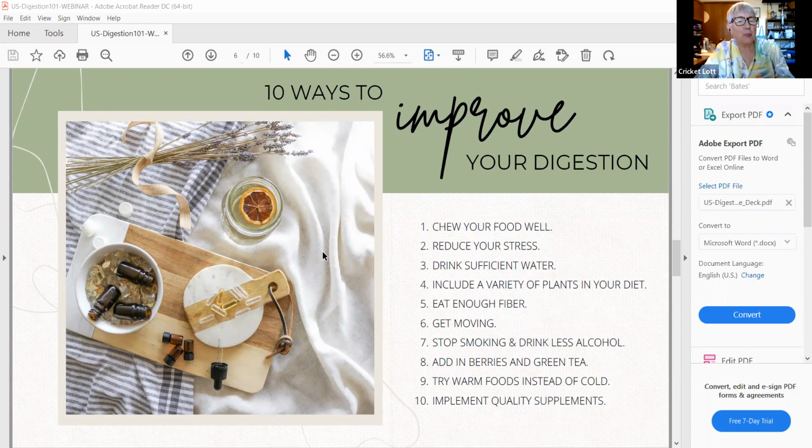Juva Power supports healthy liver function and digestive health, like Digest, Fennel Vitality, and Ginger Vitality. And we're going to talk about those a little bit more.